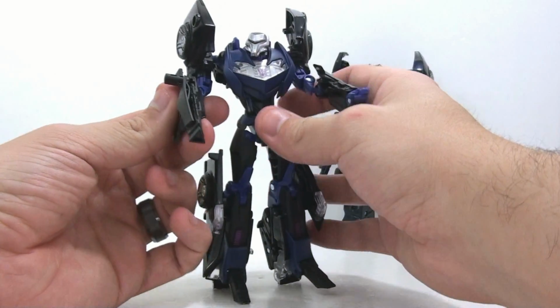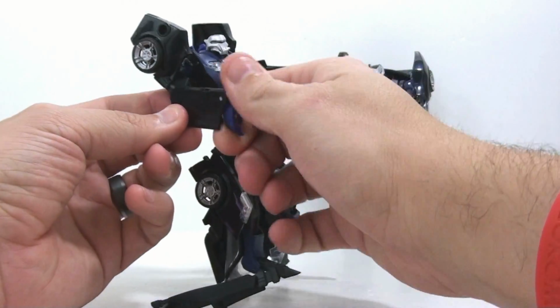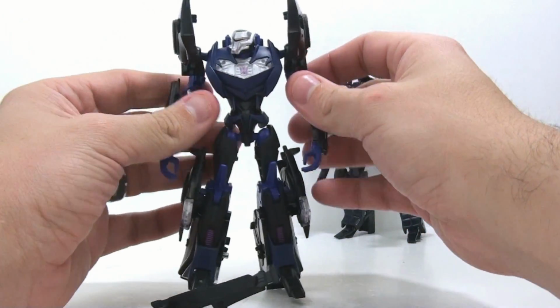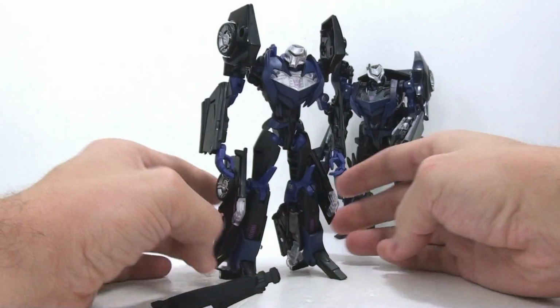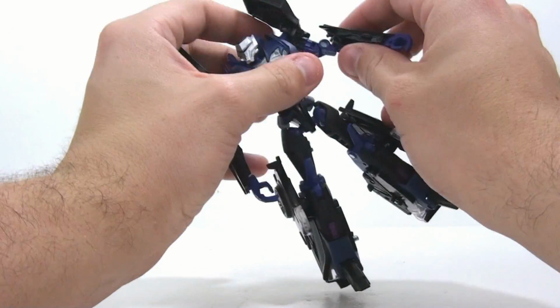This version of the Vehicon is definitely lacking when it comes to the weapon for this character, and that really does kind of suck because other than that, everything else about this guy is pure, unadulterated win. Now to transform him back again, very fun to transform.